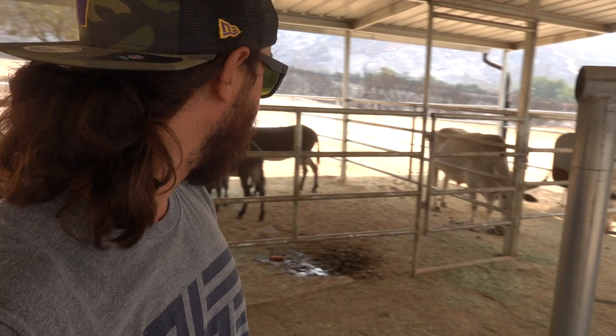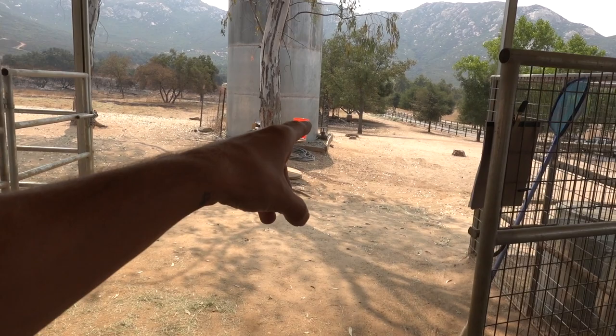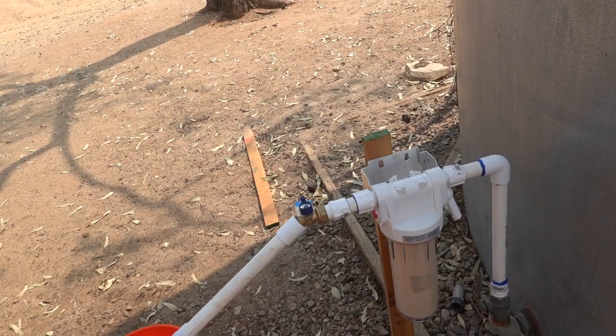Especially right now, being that we still don't have our pump house. I'm anticipating in the next couple days we should have a fully functioning pump and be able to get some water back out of our well. But right now, we are still using my little purified water setup right here, which you can see how dirty that filter is already. This thing's working great.